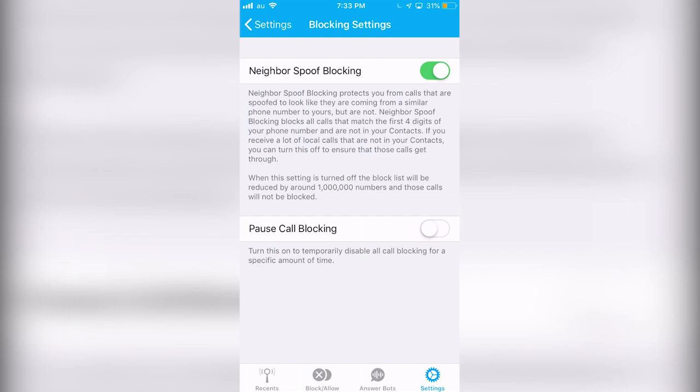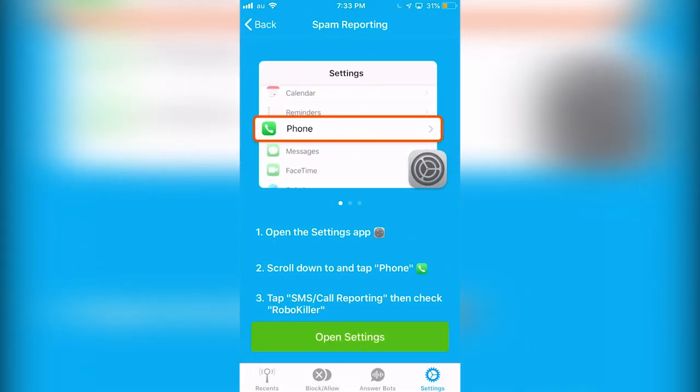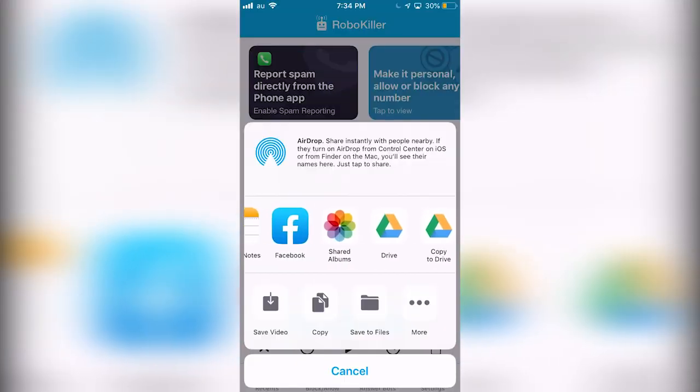The app also allows you to check recent activity and block any numbers that might seem suspicious with the simple push of a button. You can also choose to block neighbor spoof calls, which are designed to look like they're coming from a similar phone number to yours, but they actually aren't. This way, you'll never mistake a spam or fraud number for a family friend or somebody on your street.